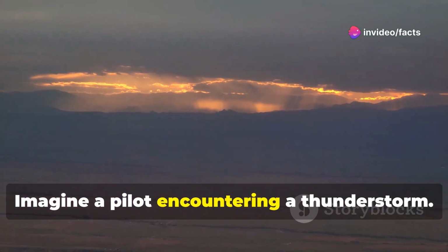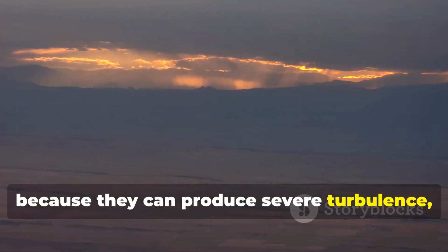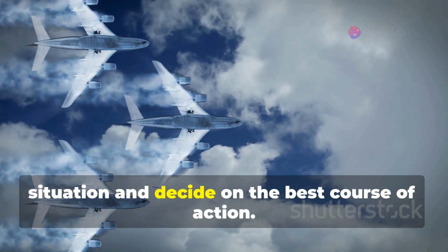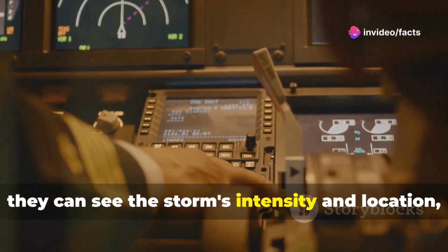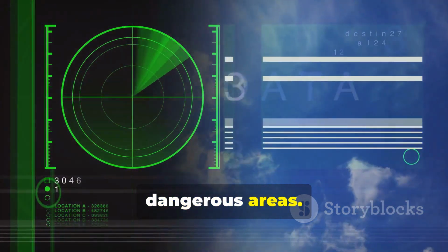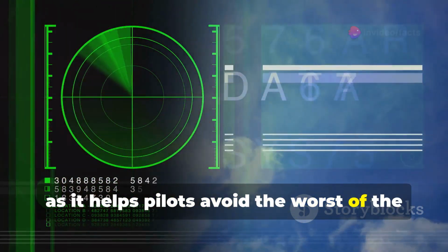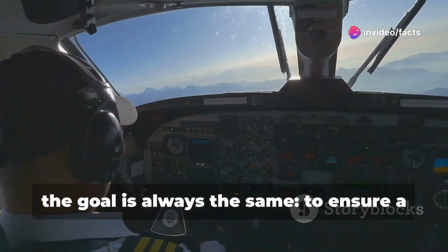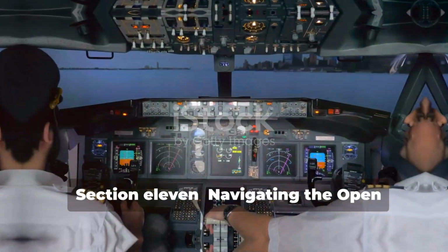Imagine a pilot encountering a thunderstorm. Thunderstorms are particularly dangerous because they can produce severe turbulence, lightning, and even hail. Pilots must be able to quickly assess the situation and decide on the best course of action. Using weather radar, they can see the storm's intensity and location, allowing them to deviate around the most dangerous areas. This technology is crucial for maintaining safety, as it helps pilots avoid the worst of the weather and find a smoother path to their destination. In the end, the goal is always the same: to ensure a safe and comfortable flight for everyone on board.